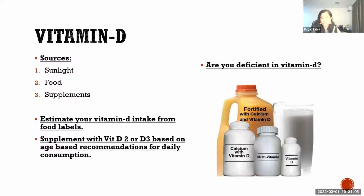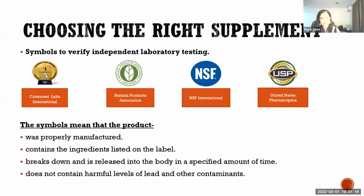If you need anything more than that, the only way to find out is talk to your doctor, get a blood test, and see what your vitamin D levels are, and discuss with them if you need to take any prescription strength vitamin D.